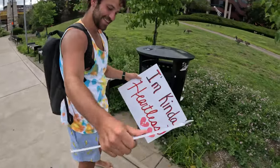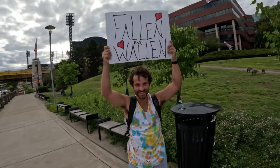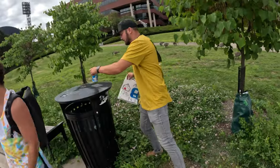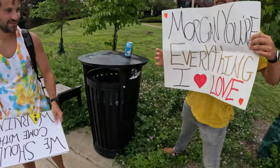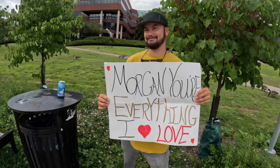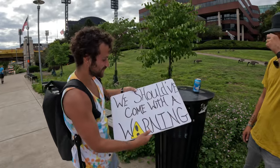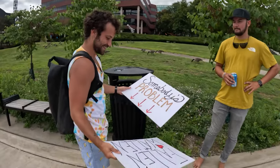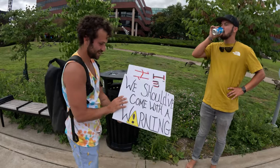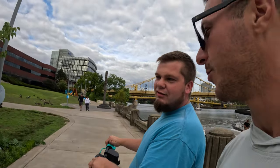Gunner just pulled these out of the trash. What's it say? We fallen for Wallen. Oh my God, that's the cutest thing I ever saw. Alright, Steven, you need one. What's yours? Wallen 98? Morgan, you're... we should have come with a warning. Oh God. Somebody's problem. Can you hold the one that says we should have came with a warning with you both? Oh, see these signs? We made these signs. What do you think about these signs that they made?